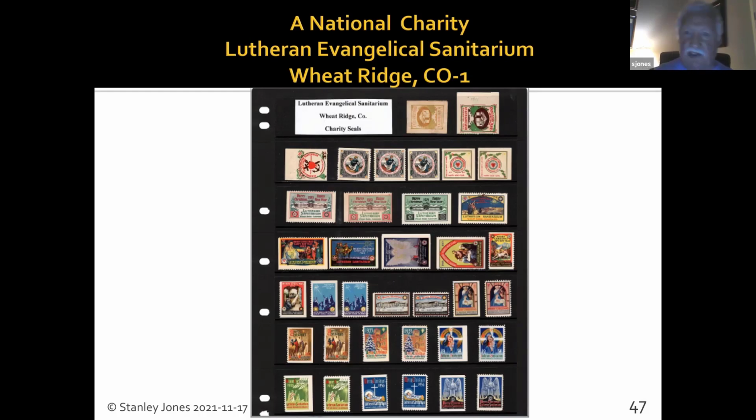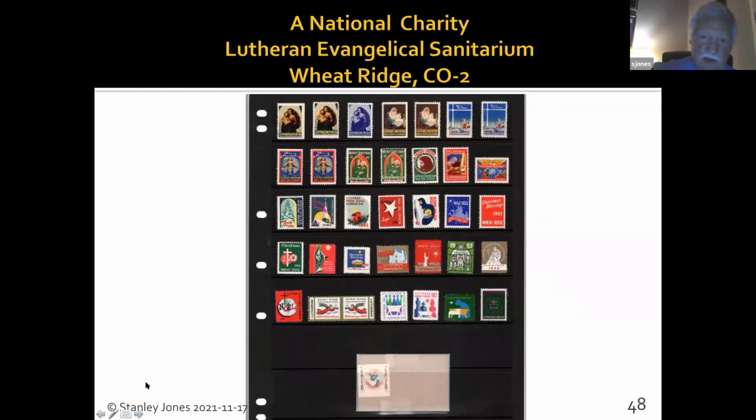They were sold in booklet panes. They were sold in sheets. And sometimes you find them, you can see here, I've collected something that came out of a booklet pane and something that came out of a sheet. So you have different types that you can look at regarding these. And if you go further, I'll show you an error. The bottom one down there, this is an error. It missed the frame. Cut, somehow released without the frame being printed on it, and that is an error. And this is complete up to that year of Wheat Ridge.